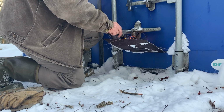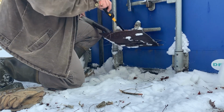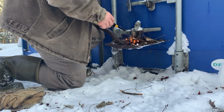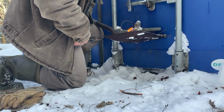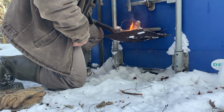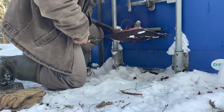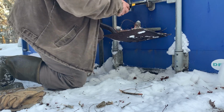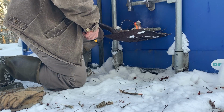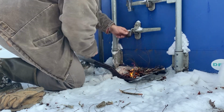Possibilities of winter. Frozen locks. One of these days I'll remember to keep a propane torch handy. Even if I spray these locks with oil, the water still gets inside of them and they freeze over. There's one.